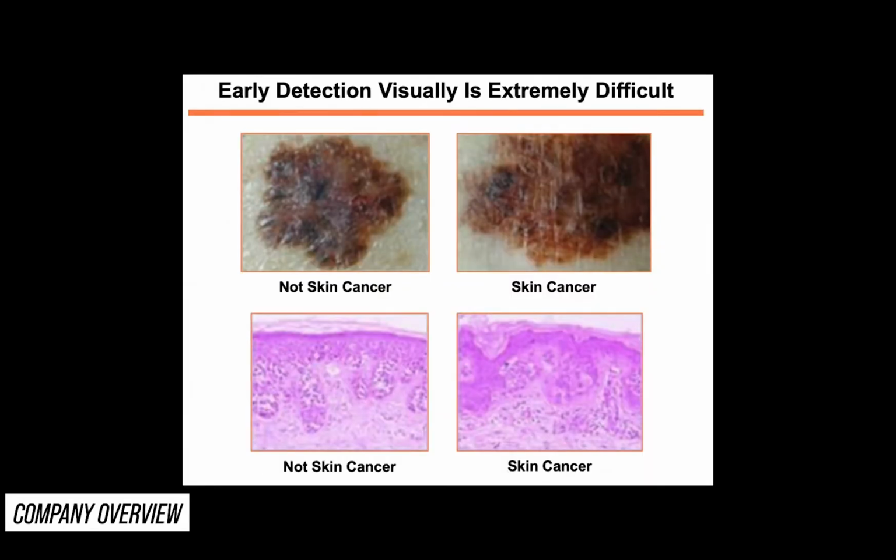Also, look at these two pictures on the left and on the right. The left is non-cancerous, whereas the picture on the right is cancerous. It's so difficult as a pathologist to look at these slides and actually rule out the diagnosis of melanoma. So given all this, you can imagine how problematic this can be.